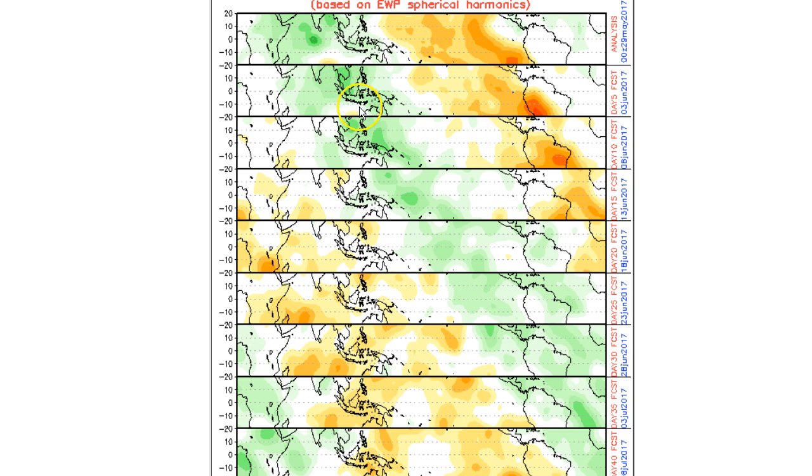Active phase finally moving in about that same time, and then it makes its trek across the Pacific through about the end of June, the 28th of June, and then the inactive phase moving in behind that. All these, call them modest in strength. None of them strong, but not weak. Just a little bit weaker than normal pattern, we'd say.